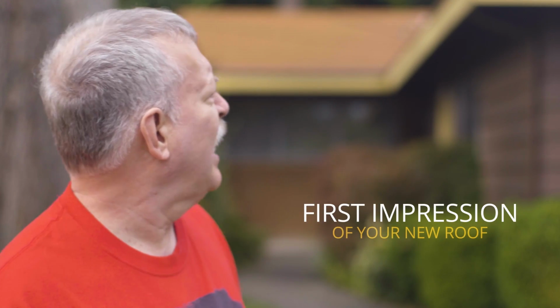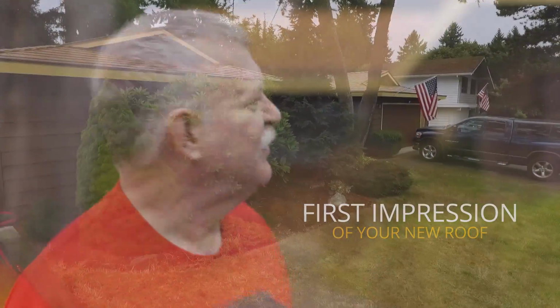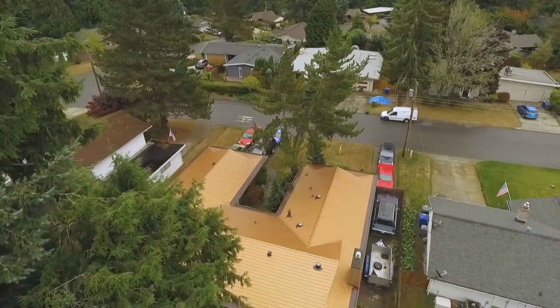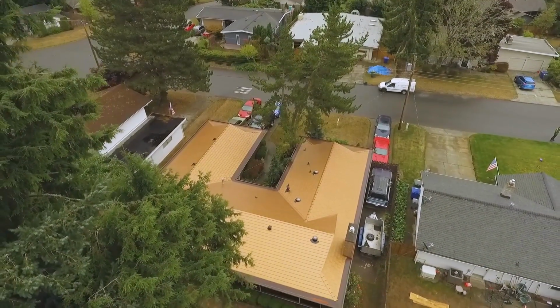Well, it makes the house look dramatically different. This antique copper finish sort of reminds me of what you see on cathedrals in Europe and that sort of thing. It's sort of a timeless look, so it added a lot to the appearance of the house.